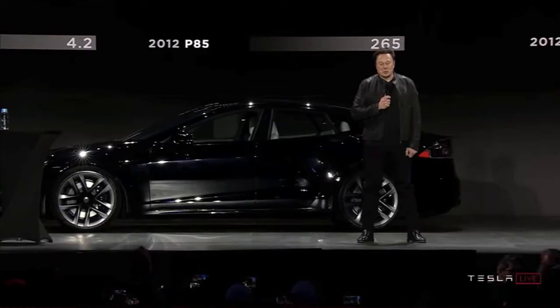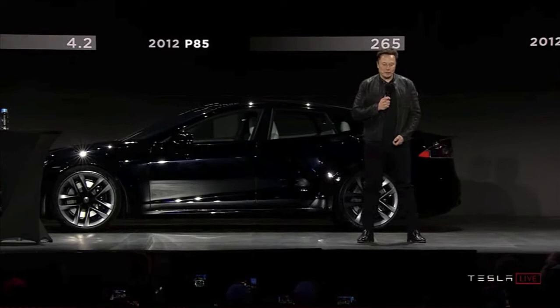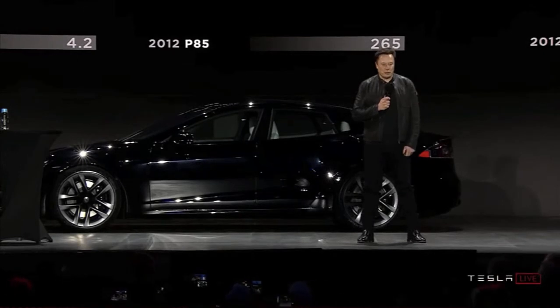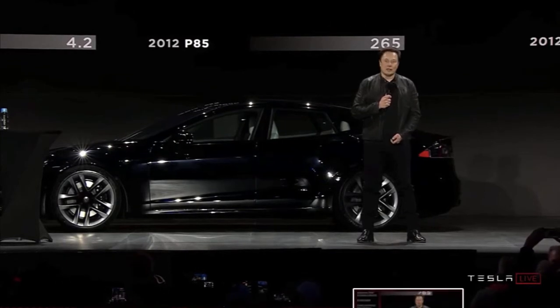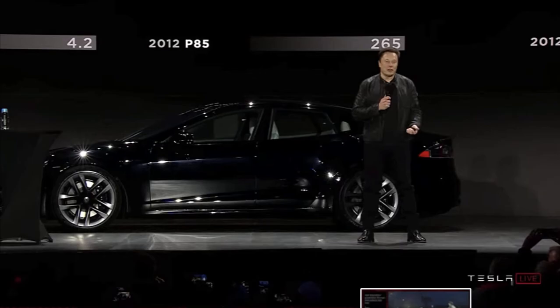This is kind of a passion project of his. So he is really happy to be up there and see the changes from the 2012 P85, which was the fastest Model S back then, with a range of 265 and a 4.2 0 to 60 time. And the Plaid is such a different level.